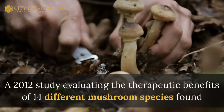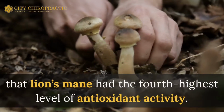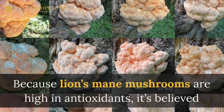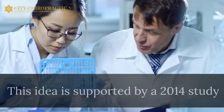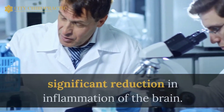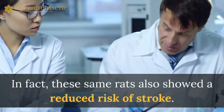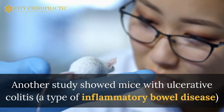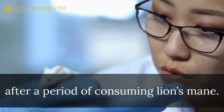A 2012 study evaluating the therapeutic benefits of 14 different mushroom species found that lion's mane had the 4th highest level of antioxidant activity. Because lion's mane mushrooms are high in antioxidants, it's believed that they are able to reduce inflammation and cellular damage throughout the body. This idea is supported by a 2014 study where rats who were given lion's mane demonstrated a significant reduction in inflammation of the brain. In fact, these same rats also showed a reduced risk of stroke. Another study showed mice with ulcerative colitis, a type of inflammatory bowel disease, had a significant reduction in intestinal inflammation after a period of consuming lion's mane.